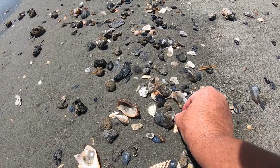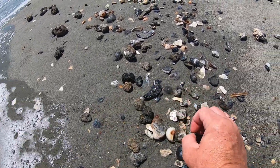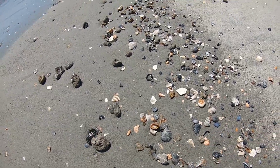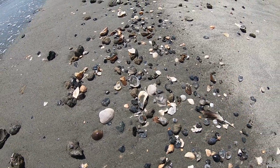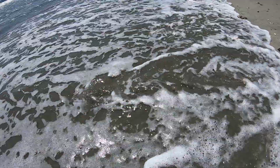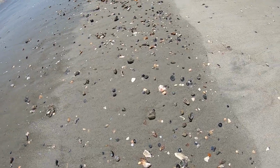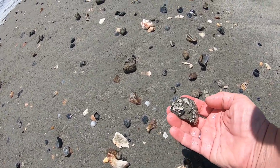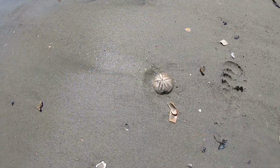Lots and lots of stuff through here. Got limpet, olives, pieces of coral, turkey wings, lots of jingles, baby's ear. This is like baby's ear heaven. Some really pretty slippers too. Piece of a sea biscuit. Here, and this one.